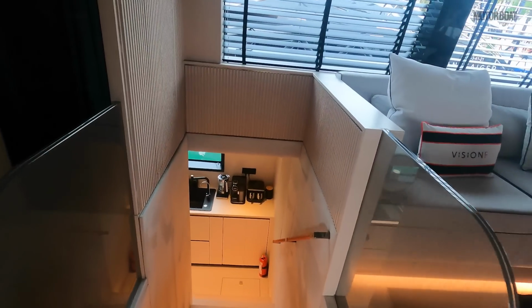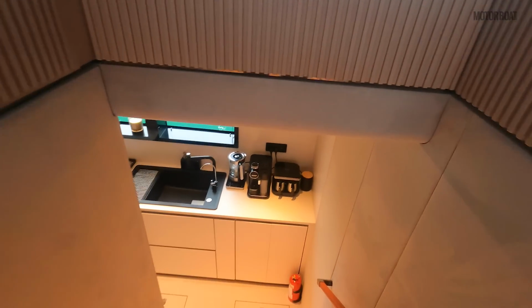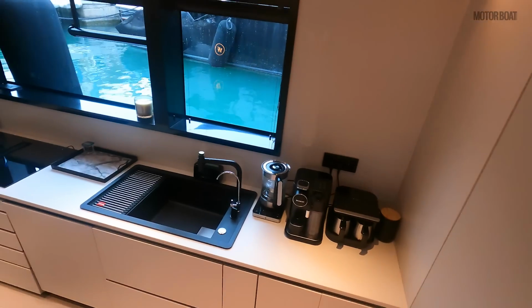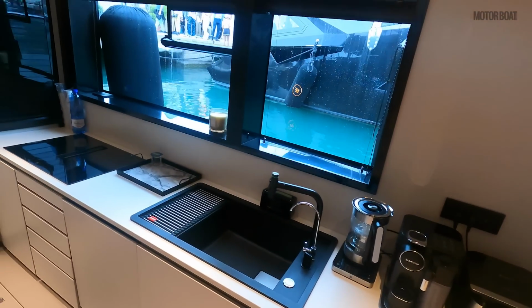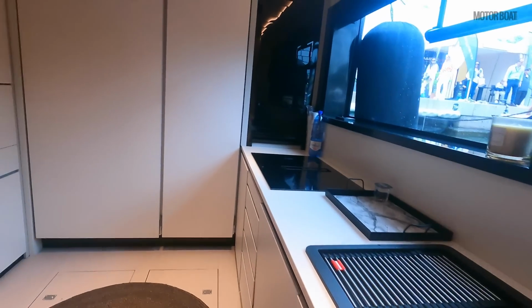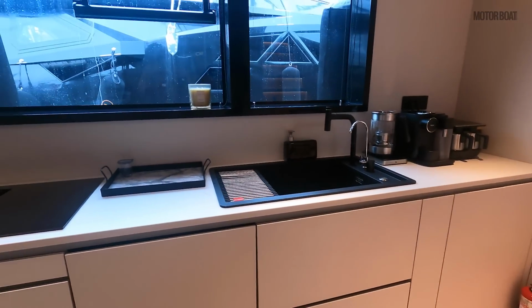We head straight down here into the galley. Now we're at a boat show, so there are a few people on board. You'll have to excuse that, I'm afraid. Hopefully it won't be too noisy and distracting, but I'll try and keep it as clear as possible. Really big, almost commercial spec galley. All the storage is really neatly hidden away behind these panels. It's very sleek, it's very cool, actually very functional.